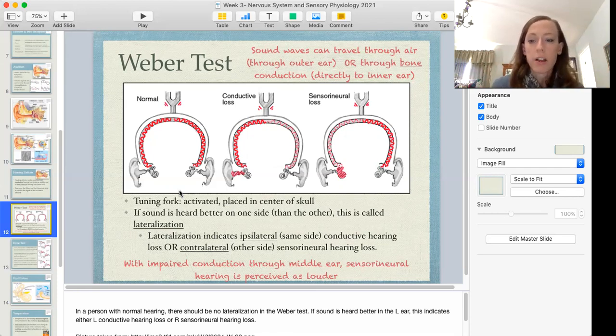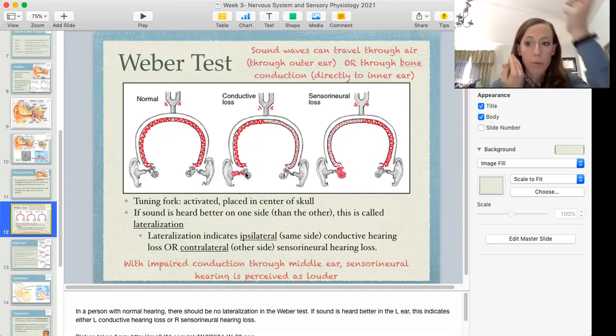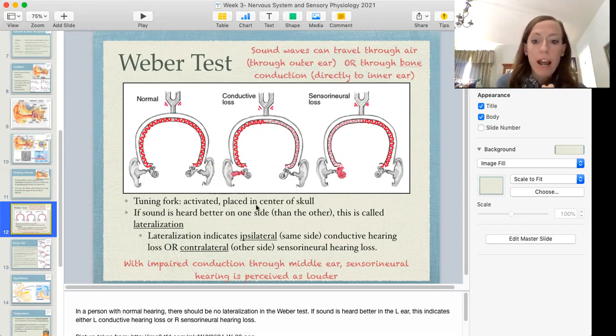If you do perceive the noise as being louder on one side than the other, this is called lateralization, okay? And lateralization in this test can indicate either ipsilateral, which means same side, conductive hearing loss, or contralateral sensory neural hearing loss. So for instance, if you know you have something wrong on one ear, and you sense when doing the Weber test that that ear sounds louder, then you might have a conductive hearing loss on that side. Okay, so that's again a hearing loss that is affecting the outer or the middle ear.